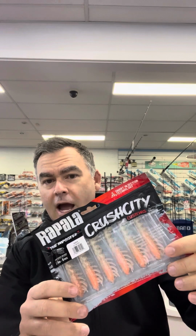And of course, the new Crush City plastics from Rapala. These little guys are absolutely amazing. You should see them in the water. I actually tested one. Sensational. They're all on the wall now. So new stuff coming through. There is so much coming through. We're going to have new Loomis rods arriving very, very soon, I think in the next couple of days, so you're going to be busy putting new stock on the walls.